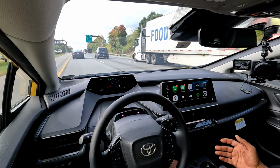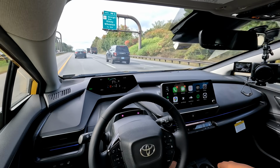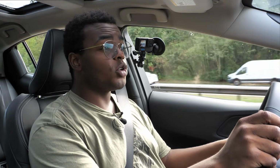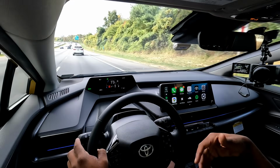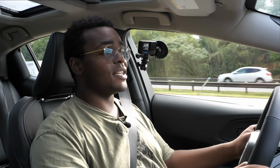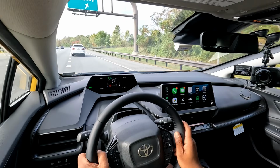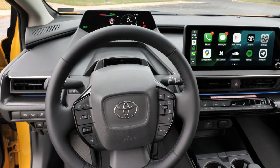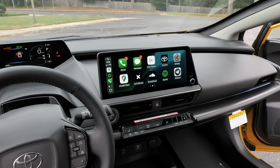This transmission does have a B mode because it is hybrid. At highway speeds, even with the little tires, I don't have too much road noise, not too much wind noise. This car just overall feels very planted, very refined. I mean, I'm not in a luxury car. Of course, I know I'm not in a Lexus, but I feel like I'm in a nicer car than a Prius of yesteryear.